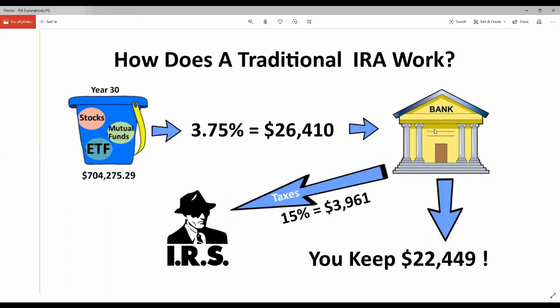Let's say that you're at least over age 59 and a half, but I'd like to say that you start taking withdrawals from your IRA sometime in your 60s. Now the stocks, bonds, mutual funds, ETFs in there are worth $700,000. Let's say you've done a really awesome job of creating multiple income streams. Like you've got Social Security, you've got a couple rental properties, and you have an after-tax investment portfolio that pays you a little bit of money every month.